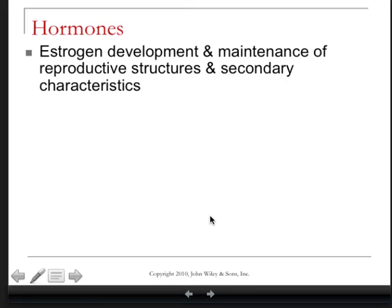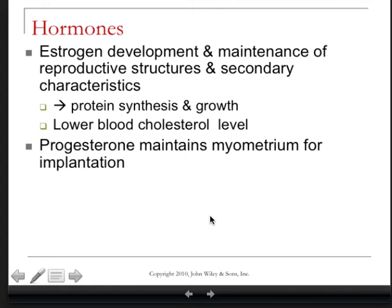In the female, it's estrogen and progesterone that have the upper hand in terms of steroid hormone concentration, and as a result, they have the major influence over the development of the female body structures. They promote protein synthesis and growth, they lower blood cholesterol, and they also contribute to the development of female secondary sex characteristics. Examples being breast development, the widening of the hips, and the characteristic female pattern of body hair distribution.